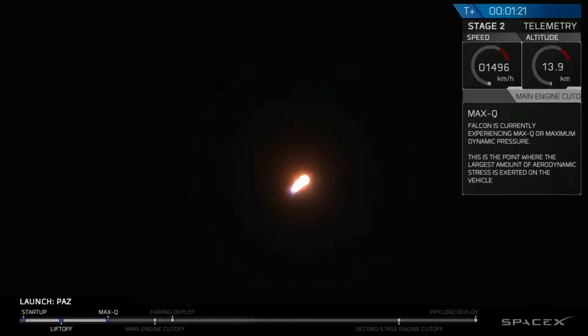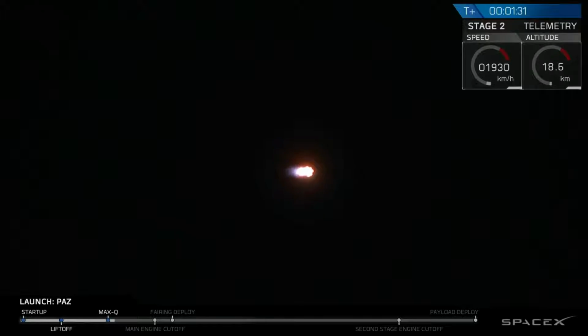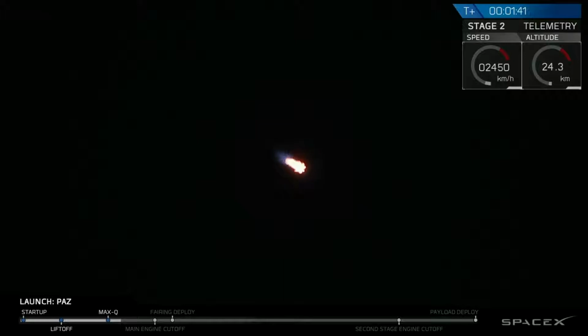Vehicle has reached maximum aerodynamic pressure. We just passed through our maximum aerodynamic pressure, max Q. That Falcon 9 rocket is now throttling back up to full speed as it ascends through the atmosphere.